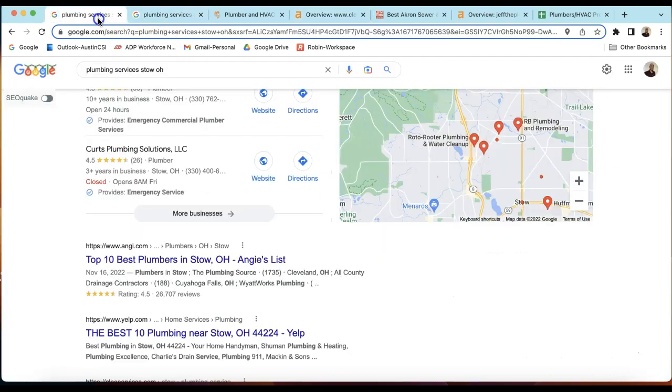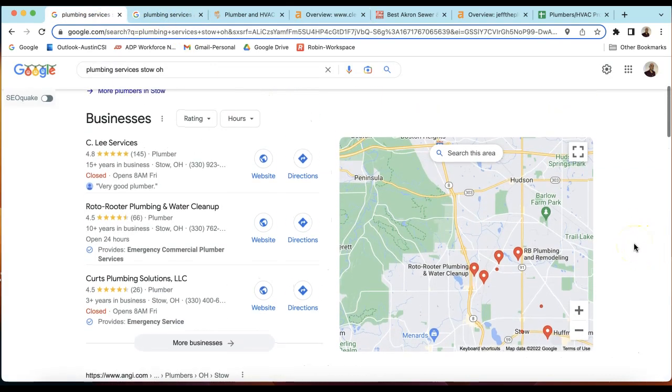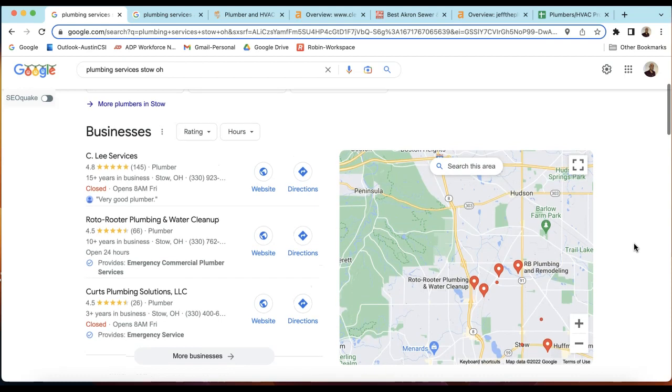Then finally, there's citations. And citations is anywhere where your business name, your number, and your address are shown exactly as on your Google business profile. This is very important for local businesses, since this can generate huge amounts of revenue. So right now, you're on the top of here, so stay on the top. Don't let these other competitors outrank you.